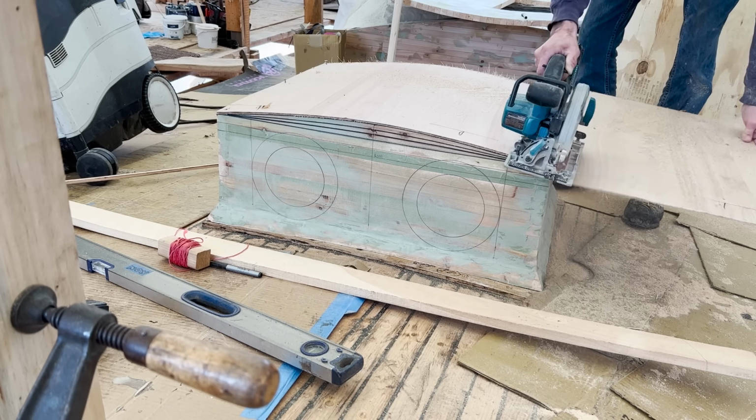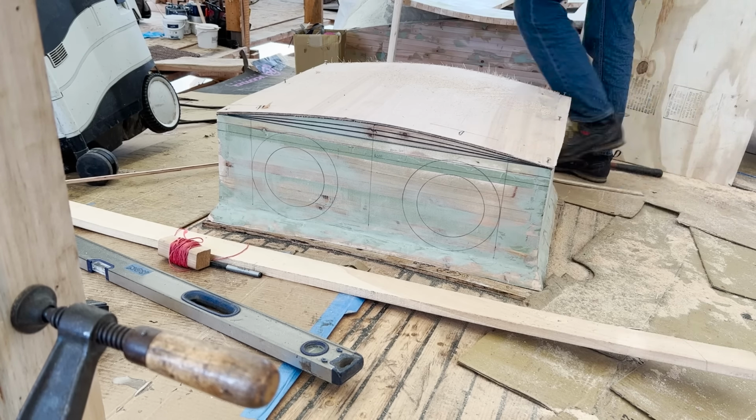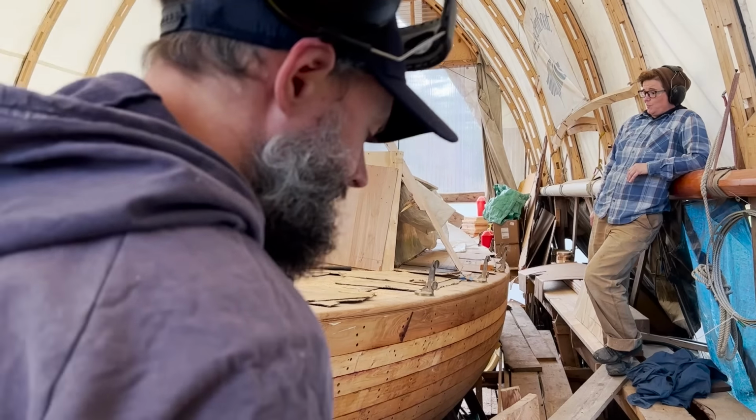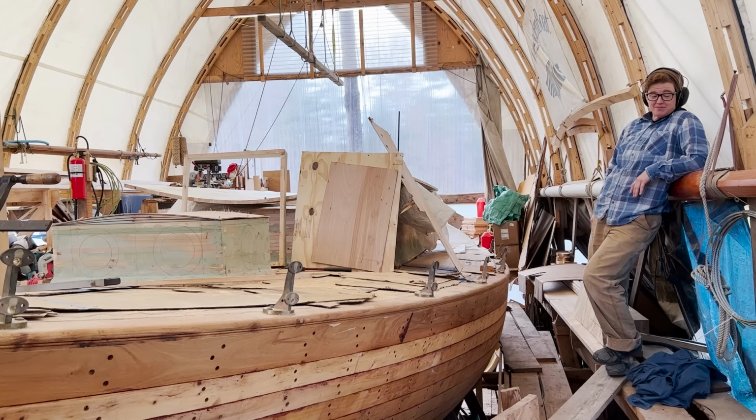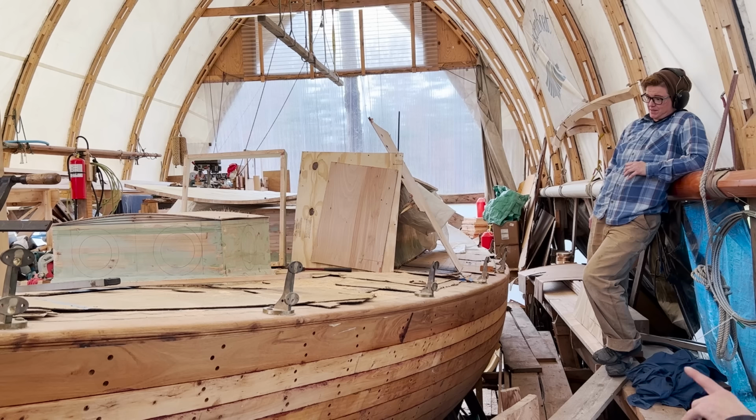Somebody might look at it and be like, wow, that hatch is kind of tall, but I don't know. You're like, yeah, I wanted headroom when I was in my cabin. I just want to make sure it's not grotesque. If it looks pretty good, we could bring it down a little bit, we could bring it up a little bit, but we're just kind of splitting hairs.